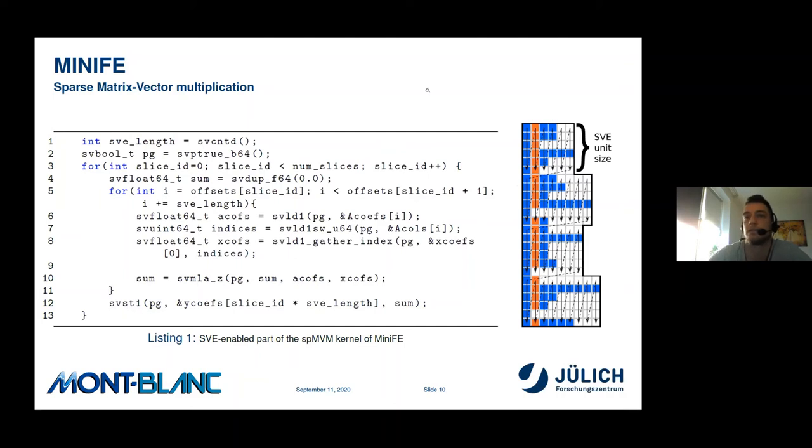Here we see that in line 3, with the first for loop, we go through all the slices. In this case, we have four slices. And then in another for loop in line 5, we go through all columns of each slice. Then in line 6, we load the coefficients into the SVE register. In lines 7 and 8, we load the elements from the vector. This is done with the load gather instruction. And then we simply multiply and add the results to the vector, and then of course we store the result.